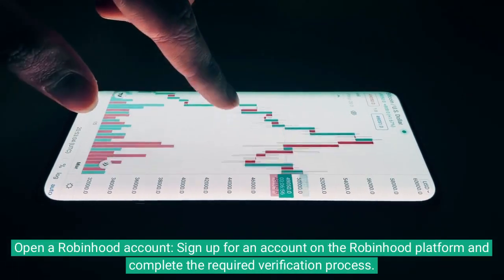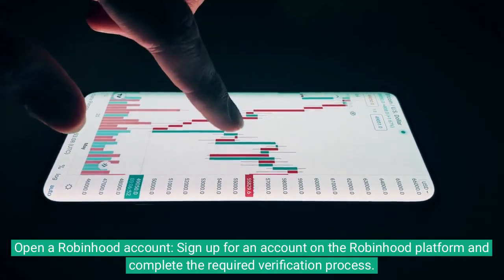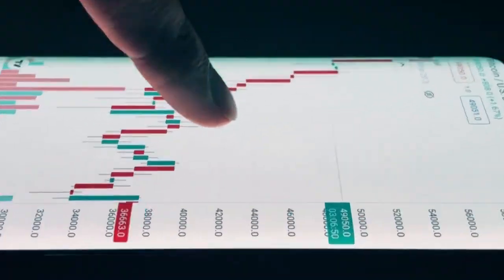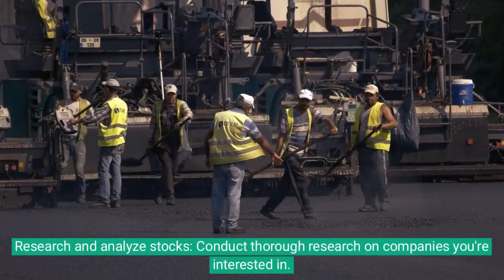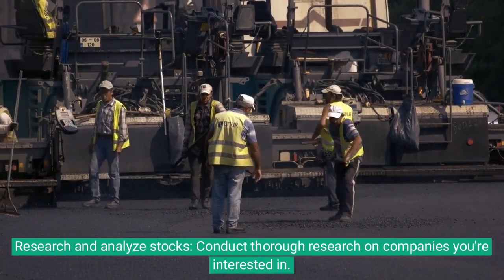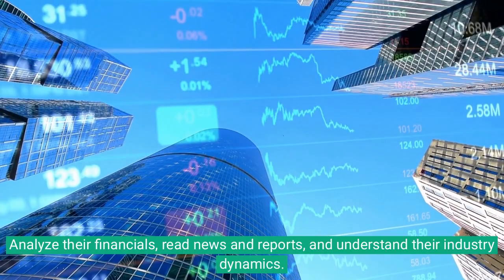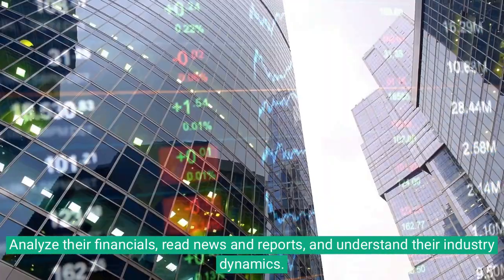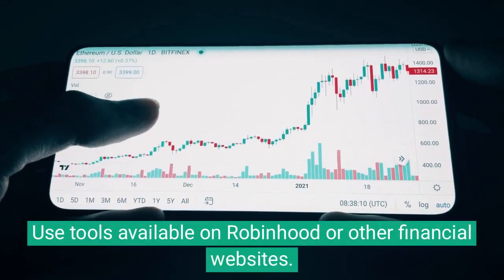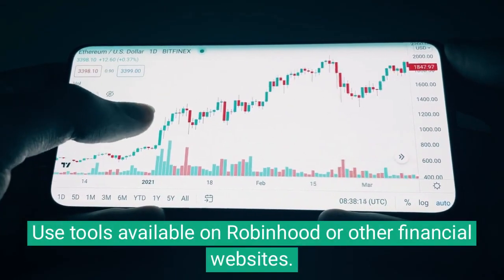Open a Robinhood account. Sign up for an account on the Robinhood platform and complete the required verification process. Research and analyze stocks. Conduct thorough research on companies you're interested in. Analyze their financials, read news and reports, and understand their industry dynamics. Use tools available on Robinhood or other financial websites.